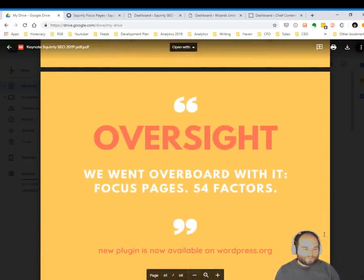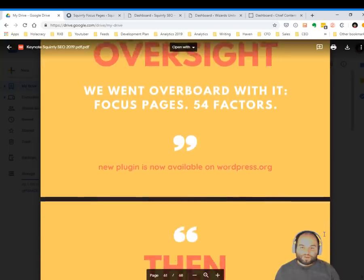Then oversight. Now this is something that, as I said, we got excited and we completely went overboard with it. So in focus pages, there are 54 ranking factors that Google takes into account to rank your sites, and we check all of these for you. This is the level of oversight that we give. We give oversight for 54 ranking factors. That's a lot of things that we put under surveillance for your benefit.